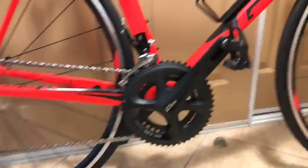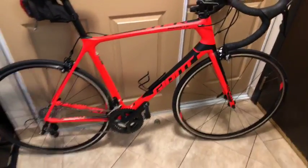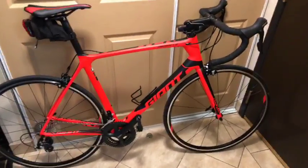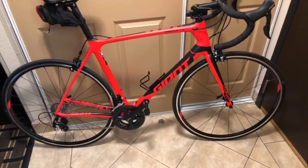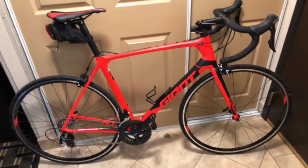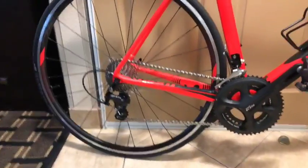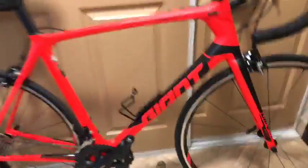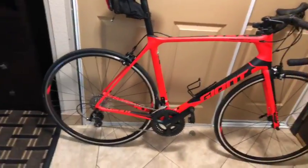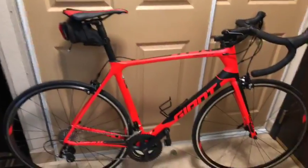So this is the Giant TCR Advanced 2, I think it's called. Basically, it was $1,700. That's the list price. And let me say that I'm really, really impressed with the amount of bike that you get here, brand new, for $1,700. So to start off with, the wheels are aluminum, but they come tubeless. These are tubeless wheels and tires, which is really badass. I mean, to pay $1,700 for a bike and get it with tubeless wheels, that's cool.